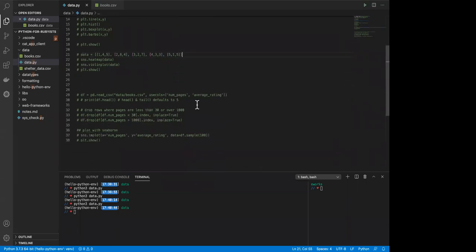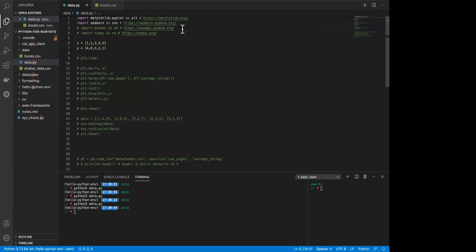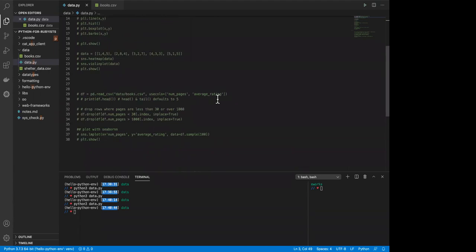I want my pandas. I'm importing it as PD, and I want to make a data frame. So again, DF, very common abbreviation. Pandas has a built-in method called read CSV. Perfect for what we need right now. And it only needs one argument, which is the relative path to the data set. That's it. I'm going to take out use calls for now, just so you can see all the data. And then I want to see the data, so I'm going to print it out.